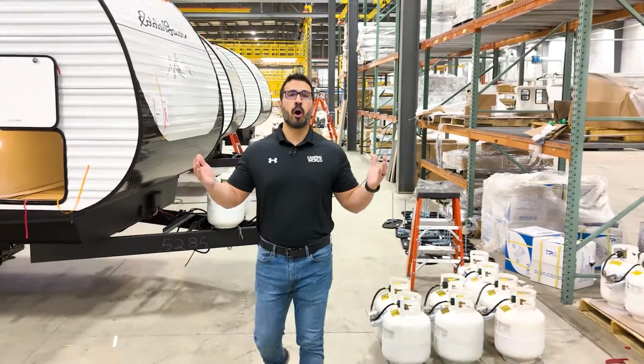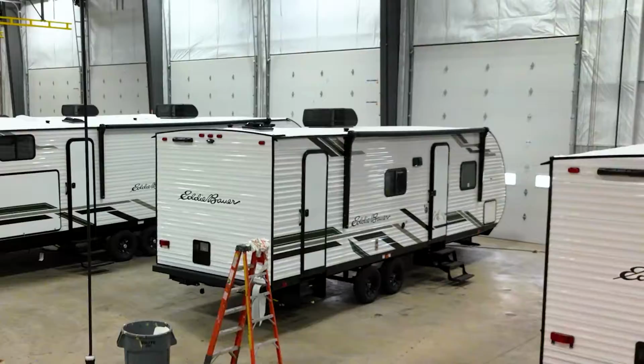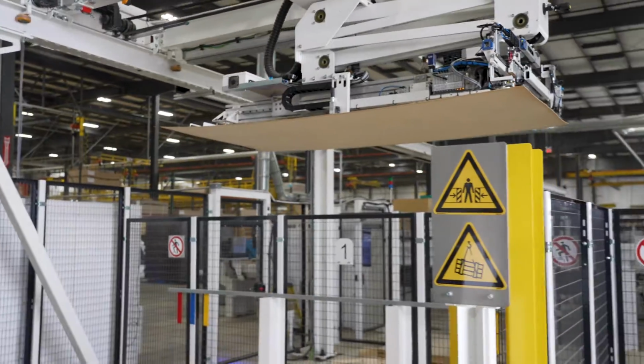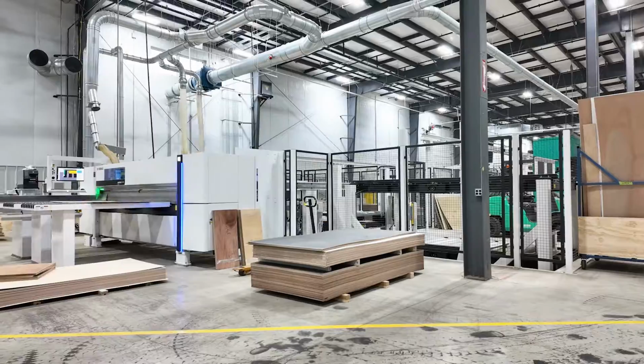Welcome to the brand new Heartland RV facility here in Sturgis, Michigan. These beautiful Eddie Bauer travel trailers are already starting to roll off the line. This state-of-the-art facility utilizes manufacturing practices that will change the way these are built for years to come, and in ways we've never seen.